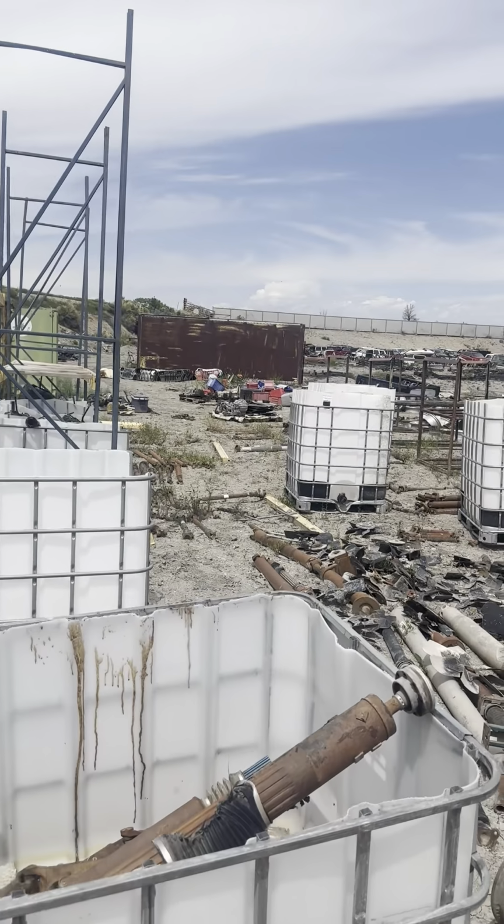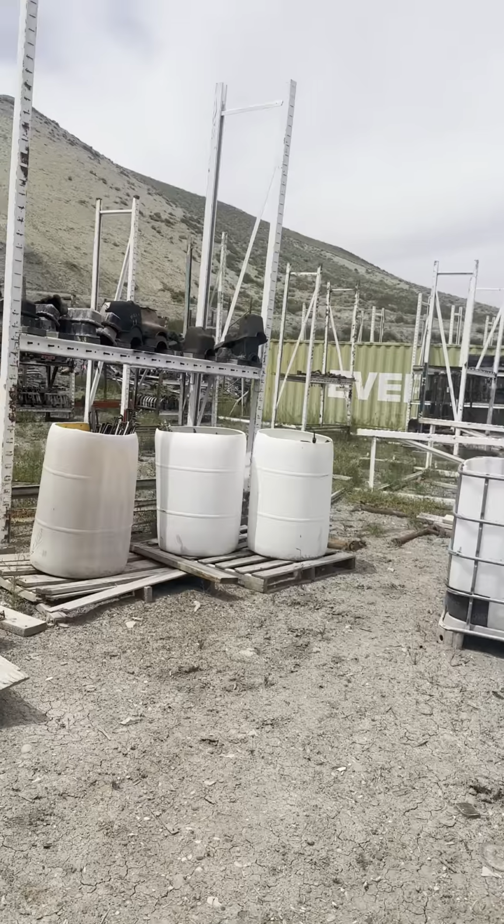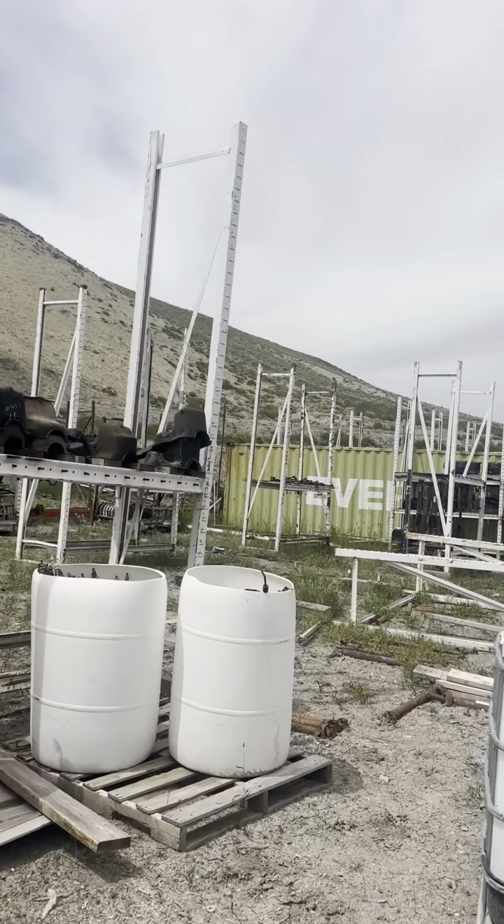Drive shafts, they're laying all over again. They just got pulled down, and there's no weight on these shelves. They don't take much to blow over.